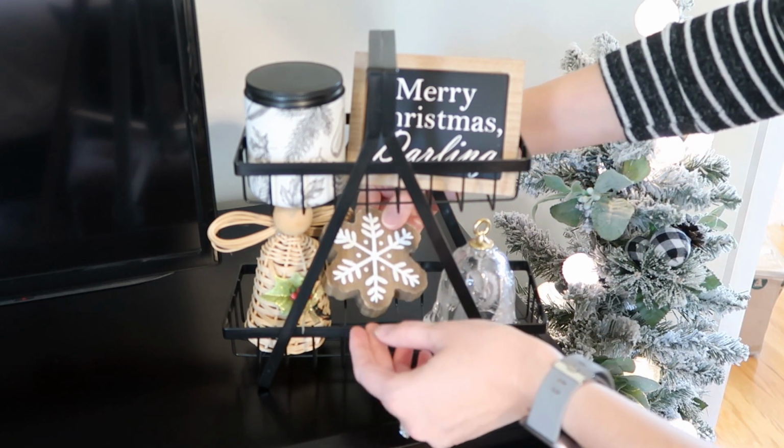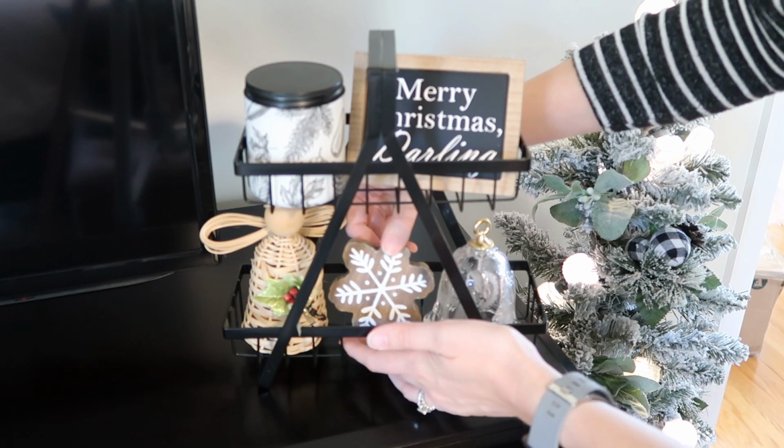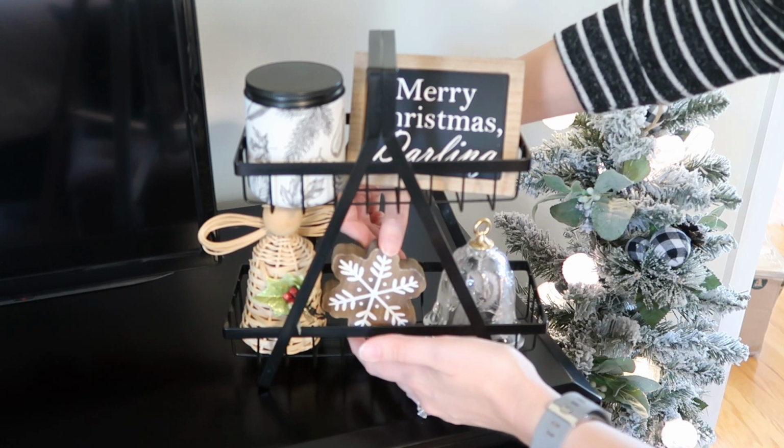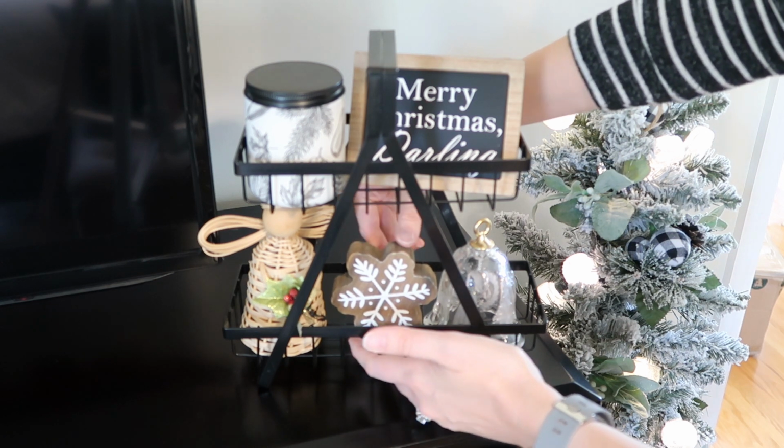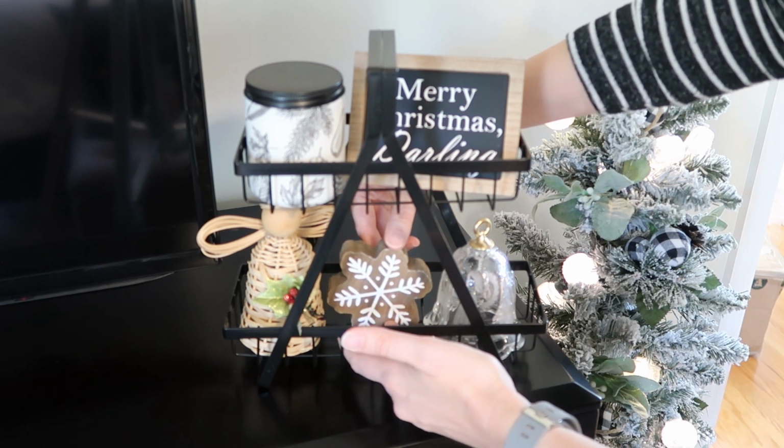I'm also going to add this little wooden snowflake that is from Hobby Lobby, and then we are going to fill in with some pine cones and poinsettias and some flocked greenery.